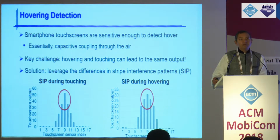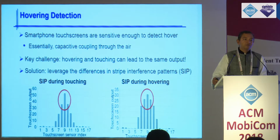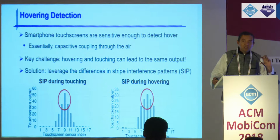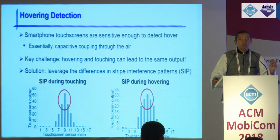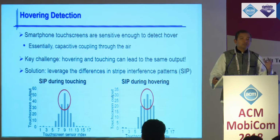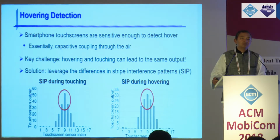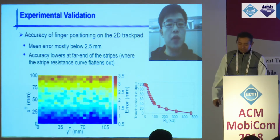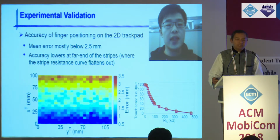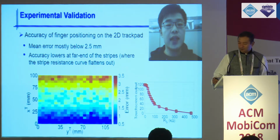For hovering, we also leverage a phenomenon which is capacitive coupling through the air. We have to distinguish between a hover and a touch. It turns out that the pattern of touchscreen values is slightly different between a hover and a touch, and that lets us distinguish between these two things. With that, I will let Shuhan tell you about the experimental validation and the results he has done, and I will let him speak for this part of the talk.